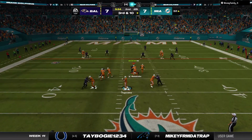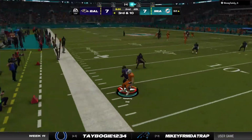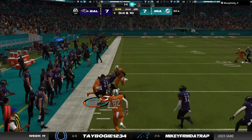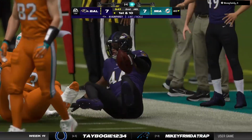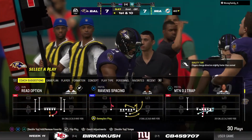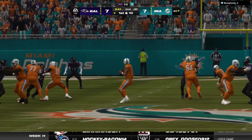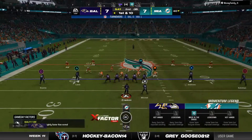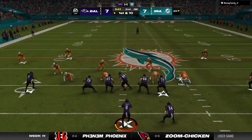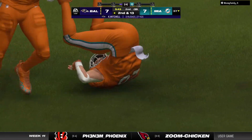Here's Tua. Oh, he tries to force it in, and it's intercepted. Picked off by Marlon Humphrey. And the Ravens are going to get the football here at their own 40-yard line. And, Brandon, this is a real nice job defensively of getting inside a quarterback's head and figuring out, okay, where is he going with the football? Because you can make an educated guess defensively, not all the time, but sometimes. And when you're right, you've got a decent chance of coming away with the football.